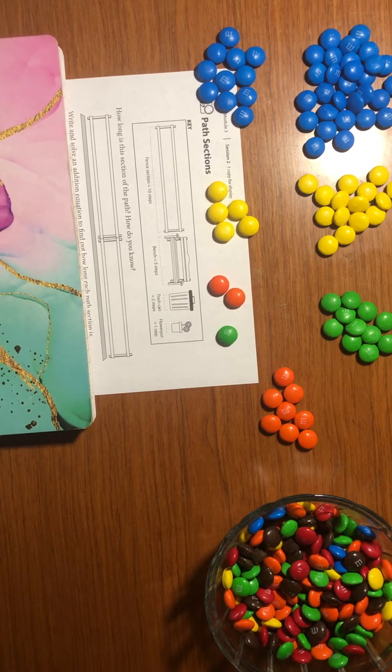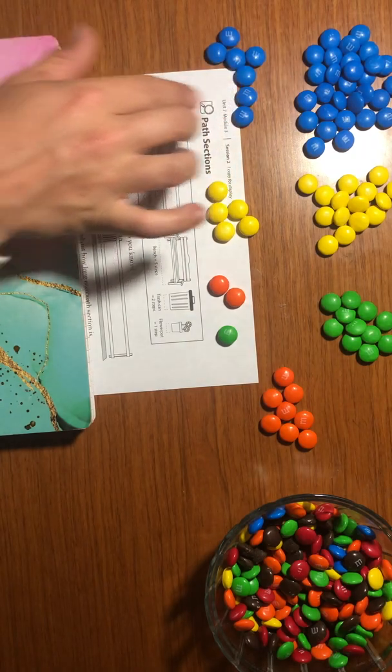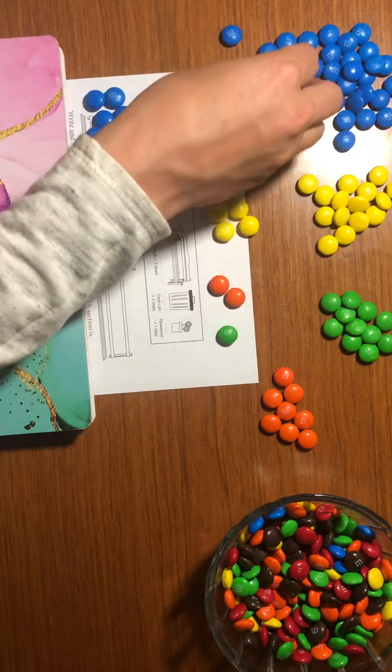We can see that this part of the path has 2 fence sections. How long is this section of the path? How do you know? So we know that the fence sections are worth 10 steps each. So we would have to get out 1, 2, 3, 4, 5, 6, 7, 8, 9, 10 blue M&Ms for each section.